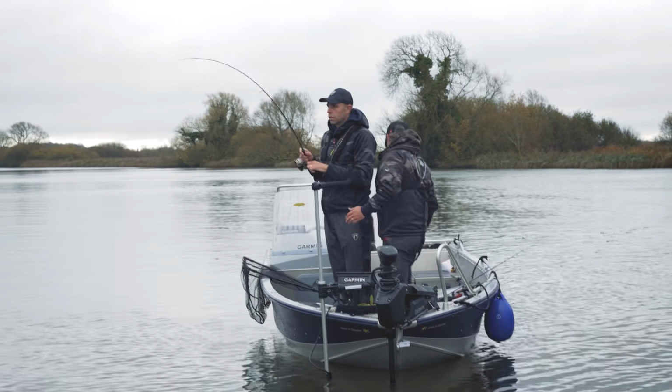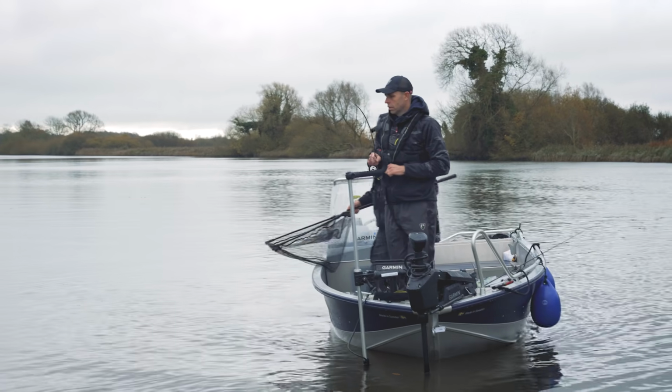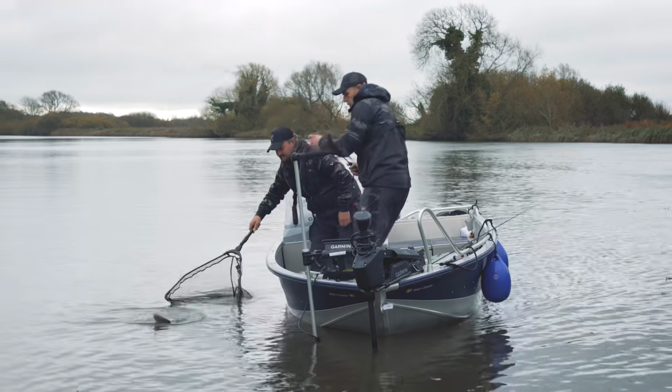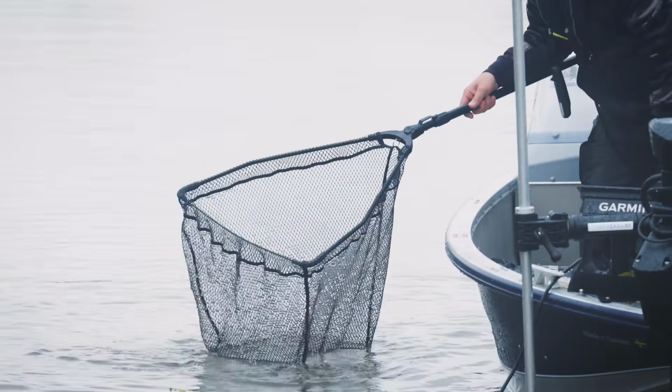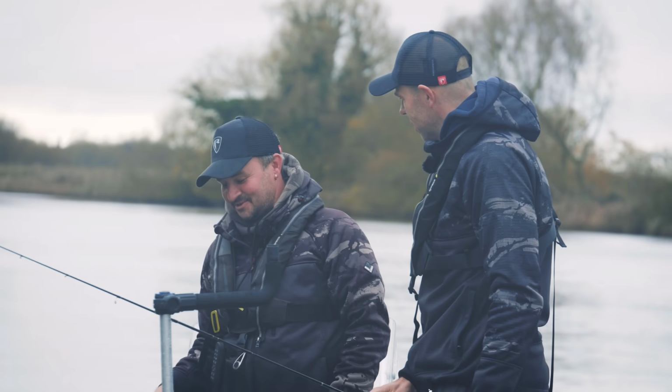That's incredible. There you go. Same spot. One more cast. Oh, look at that. Get him in. That's a cracker. And if you look, I already can't see that bait. That's out of sight. He smashed it. That's absolutely wild.